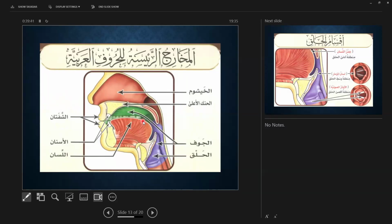Qaf, kaf, now you know the distinction. You say qul and kul. Qul huwa Allahu ahad. And many people say kul huwa Allahu ahad. What does qul mean? Qul means say. And kul means eat. So, eat, he is Allah? Is that what Allah is saying? Allah is saying, say, he is Allah. He's not saying eat. It's a mockery of Quran.